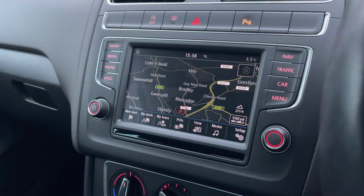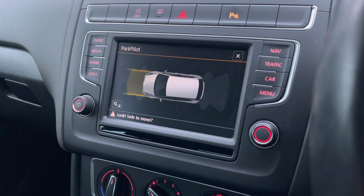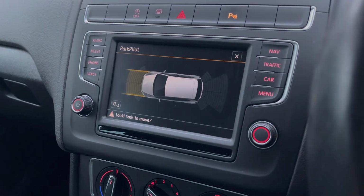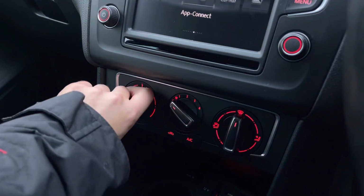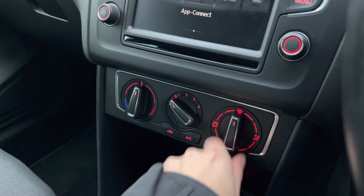This car features your satellite navigation as an additional feature to support you in planning your routes. This is how your parking sensors will appear on the screen whilst giving an audible warning. Just below we'll have your manually controlled air conditioning system. This is nice and simple to use.